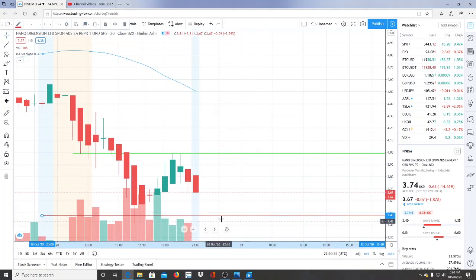If 3.48 does get broken through, I'd pay very close attention to how quickly this is reaching 3.45, and if it breaks through 3.45, this could be well on its way to newer lows and newer support levels. So I want to emphasize to all investors, pay very close attention to how this reacts and behaves if it breaks through 3.48, and how quickly it is hitting newer lows and newer support levels, or whether it is hanging out sideways, giving a chance for the bulls to reappear and bring this one back up.